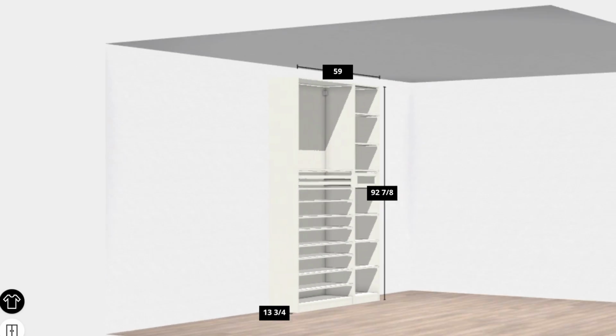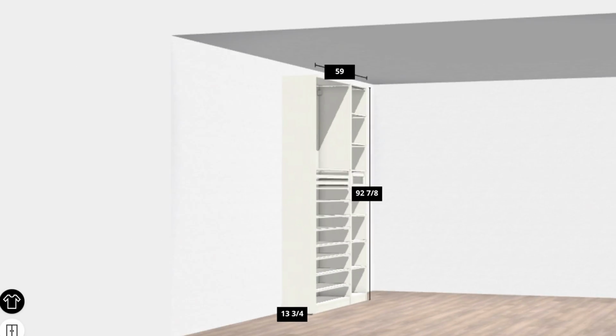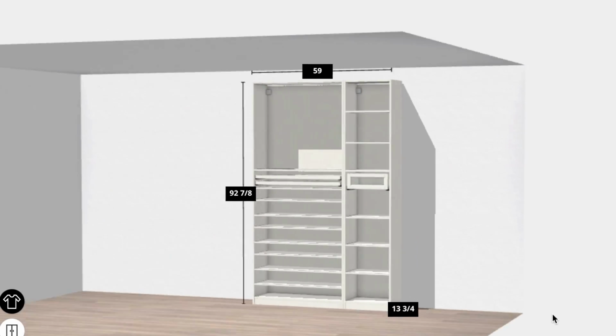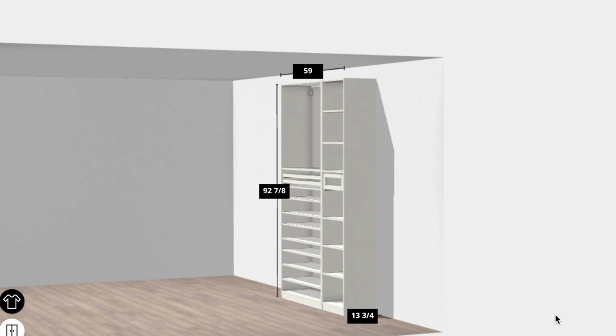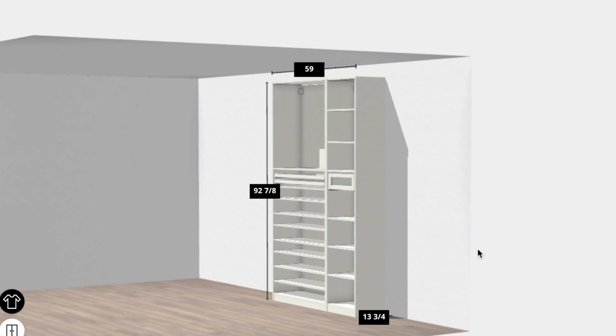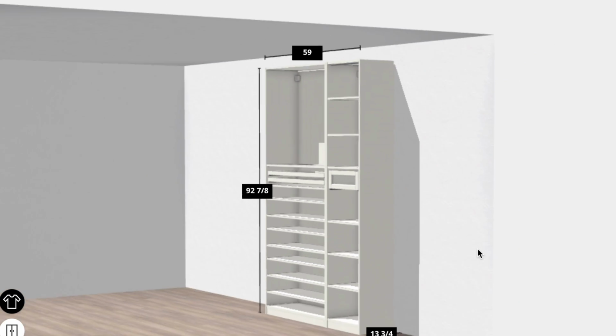So now that you guys have seen how I built the PAX, here are the specs of my PAX wardrobe. My PAX is 92 inches tall, and it is basically 60 inches wide, and I do have 2 wardrobes. So I did get a 39-inch wide wardrobe as well as a 19-inch wide wardrobe. Both wardrobes are 13 inches deep.